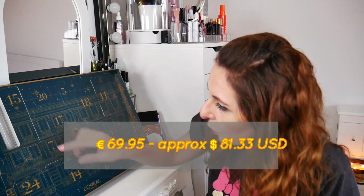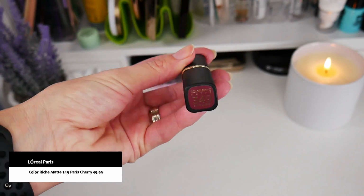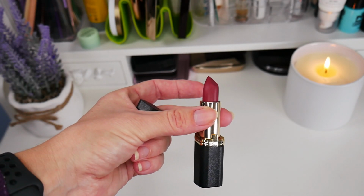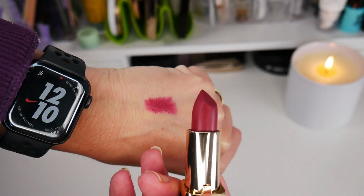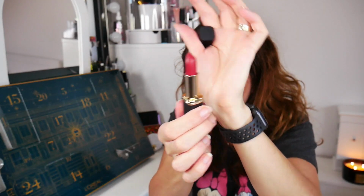Day number 4. Something small, maybe another lipstick. This is a Color Riche number 349 matte lipstick in the shade Paris Cherry. Actually, this looks like a shade I might wear. It's really lovely, it's gorgeous. I have something similar in my collection, so I'm going to insert a swatch.